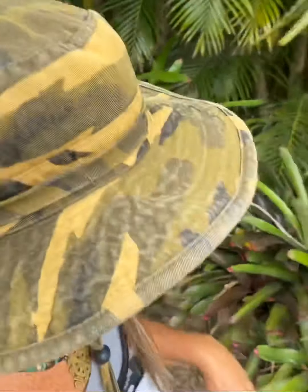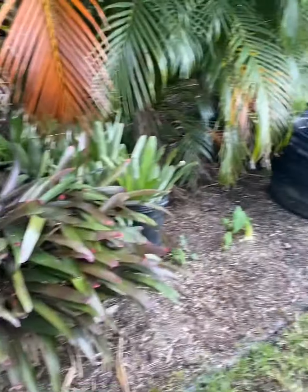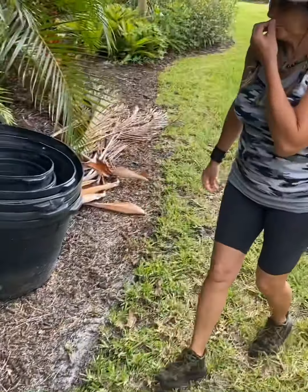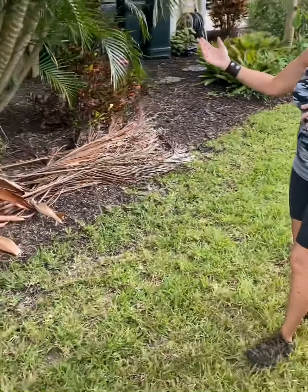So anyway, that is my bromeliad side of the house on the north side. Again, you want to plant accordingly to what likes sun, what doesn't like sun.